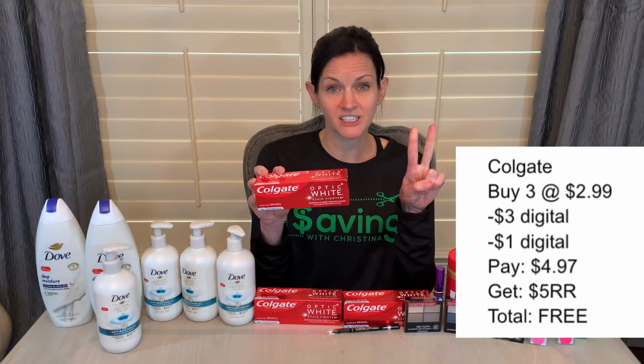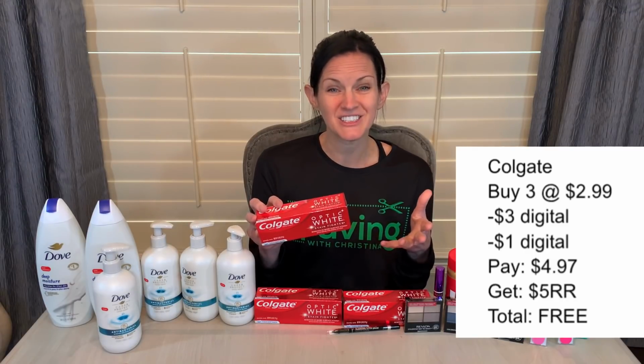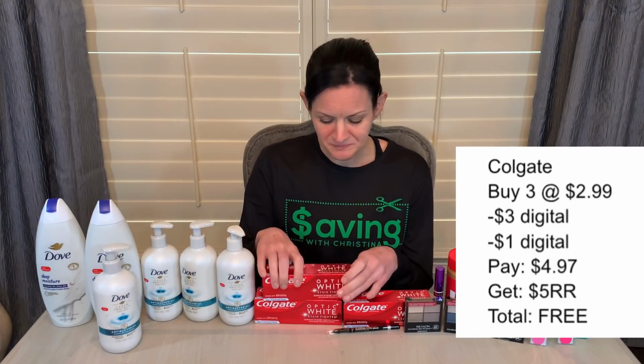But the Colgates are buy 3, get a $5 register reward, and these are the ones priced at $2.99. So I grabbed 3 of them at $2.99. I had 2 different digital coupons, a $3 digital as well as a $1 digital coupon. So I paid $4.97, and I was supposed to get a $5 register reward back. But like I said, for some reason at my store, it did not print. So if it prints, it should be completely free.